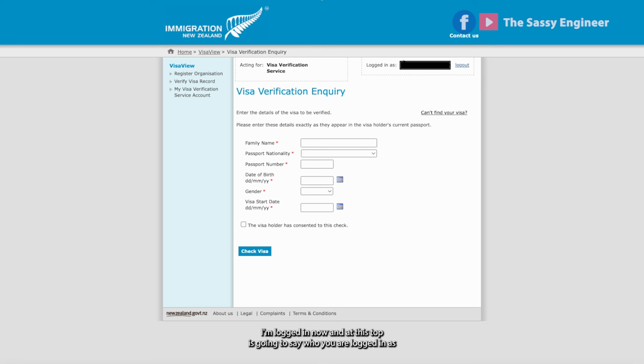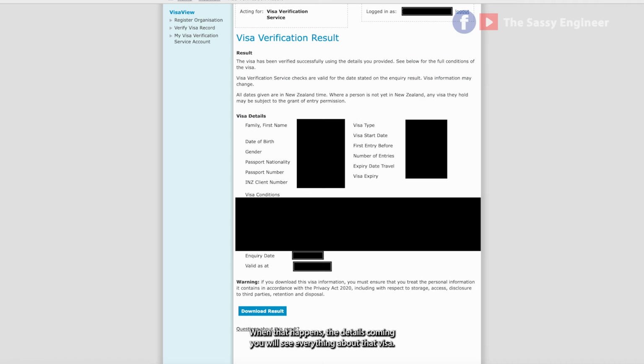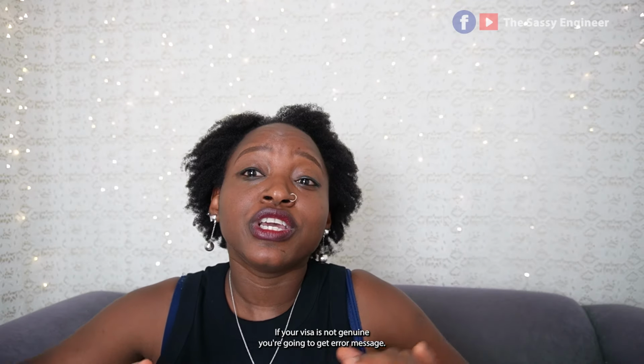I'm logged in now, and at the top it's going to say who you are logged in as and what you're acting for. So you're going to put in the details of the person you want to check. So their name, nationality, passport, date of birth, gender, visa start date. Let's do that. When that happens, the details come in and you will see everything about that visa, and you also even see the visa criteria, and you will see when you made your inquiry. If your visa is not genuine, you're going to get an error message.